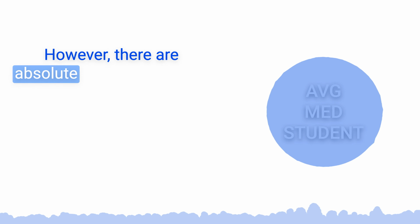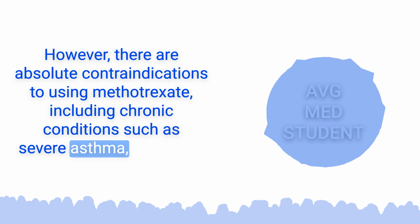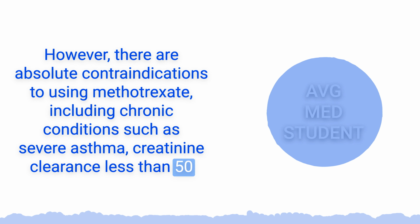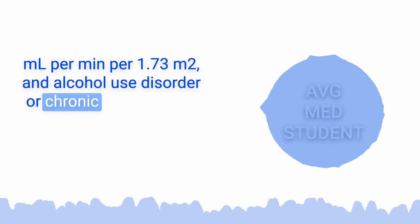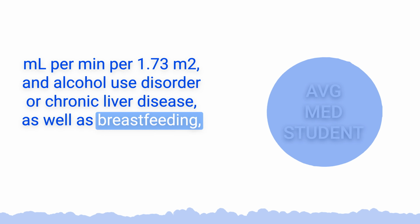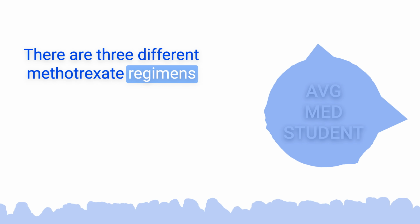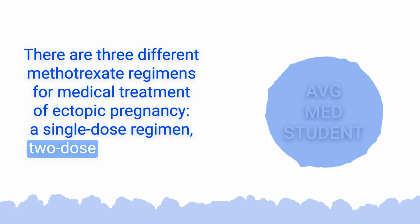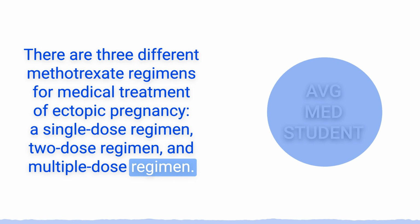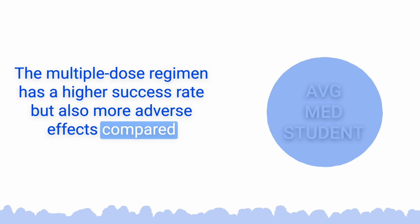However, there are absolute contraindications to using methotrexate, including chronic conditions such as severe asthma, creatinine clearance less than 50 milliliters per min per 1.73 m2, and alcohol use disorder or chronic liver disease, as well as breastfeeding, immunodeficiency, and peptic ulcer disease. There are 3 different methotrexate regimens for medical treatment of ectopic pregnancy: a single-dose regimen, 2-dose regimen, and multiple-dose regimen. The multiple-dose regimen has a higher success rate but also more adverse effects compared to other regimens.